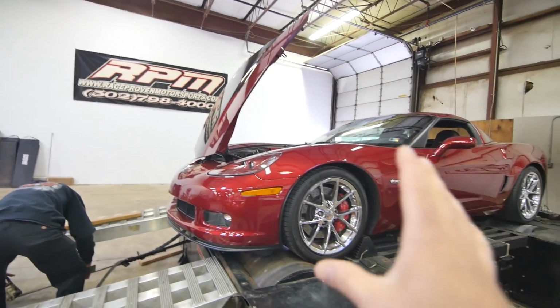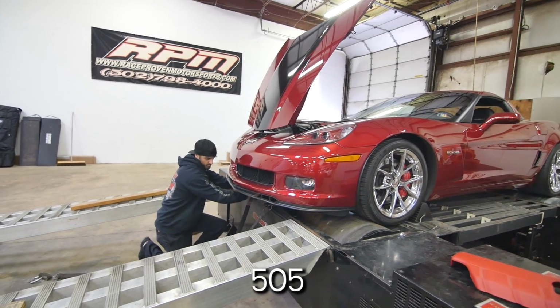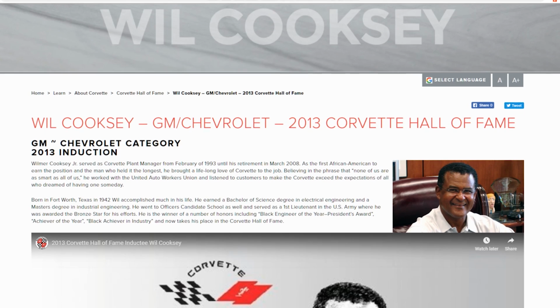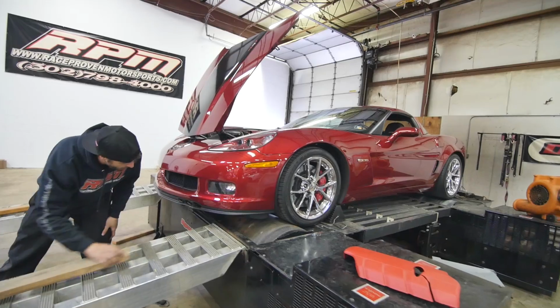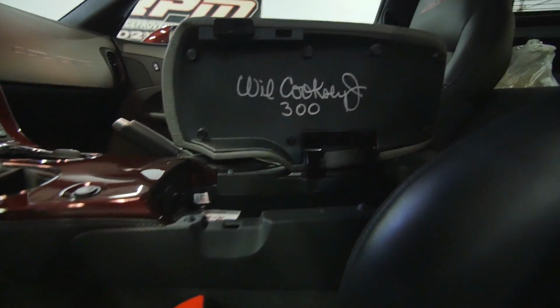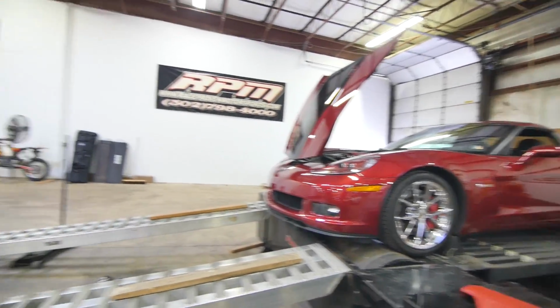So the cool thing about these cars is they're only made in 2008. I'm not actually sure how many of them they made. But Will Cooksey, I think he was the plant manager at GM, and he signed underneath the armrest. All of these cars came in the same color, this crystal red color, with the black stripe, all that good stuff. Red carbon fiber dash. Spider wheels, whatever you call them. This car is number 300, which is kind of cool that it's an even, specific number. But that's about it. Otherwise, it's a normal C6Z with 427 badges everywhere, kind of like the 427 Vert.